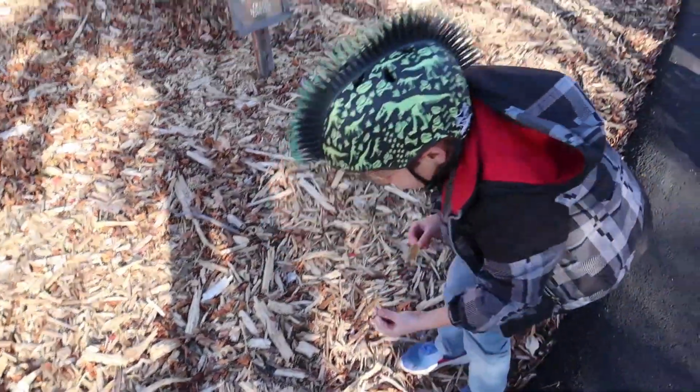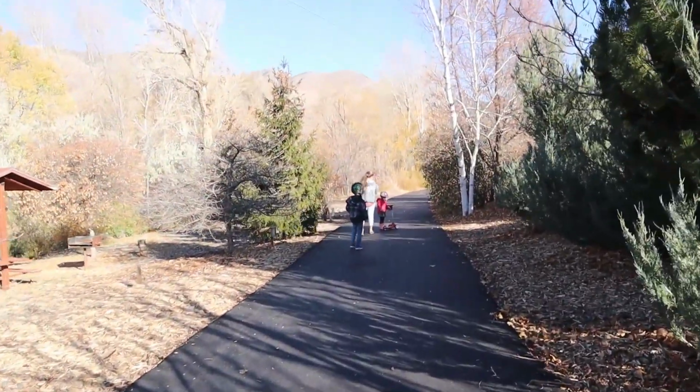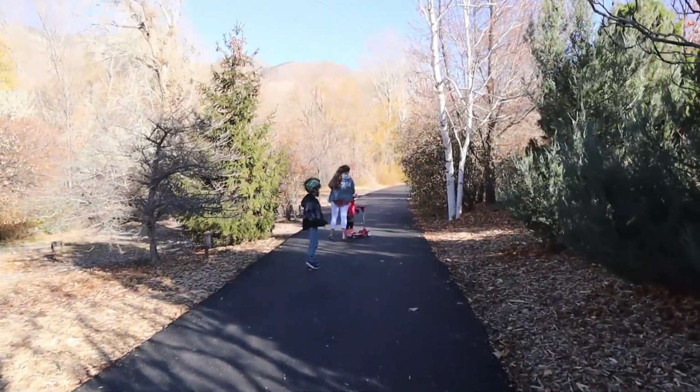We need a yellow leaf, an orange leaf, and a brown leaf. Beckham is 2 for 2. So the only other color we need is a yellow leaf. I found a yellow leaf. Good job. The next thing is a black bird and a bird's nest.